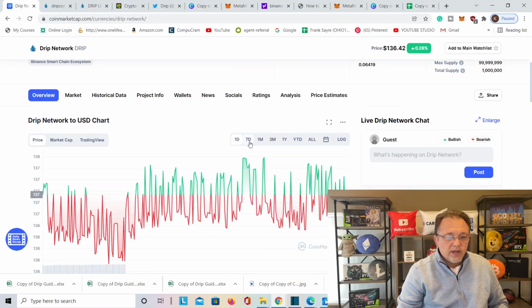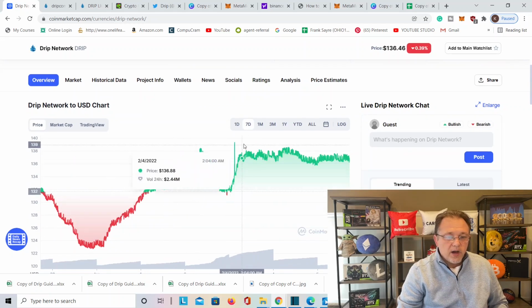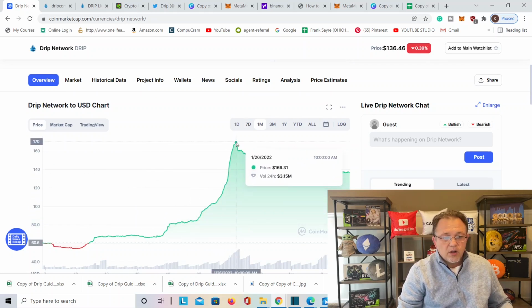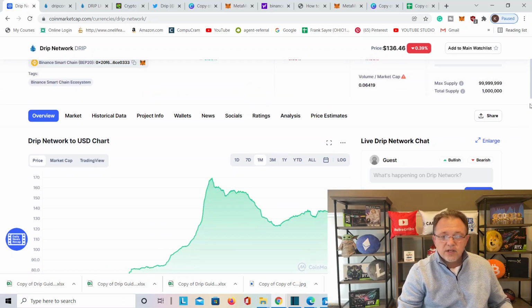Take a look at this. In the last 7 days, this token has actually been going up. In fact, in the last month, take a look at this. In the last month, the coin was $68, then it was $82. It has actually jumped all the way up to $169, and right now it's about $136.